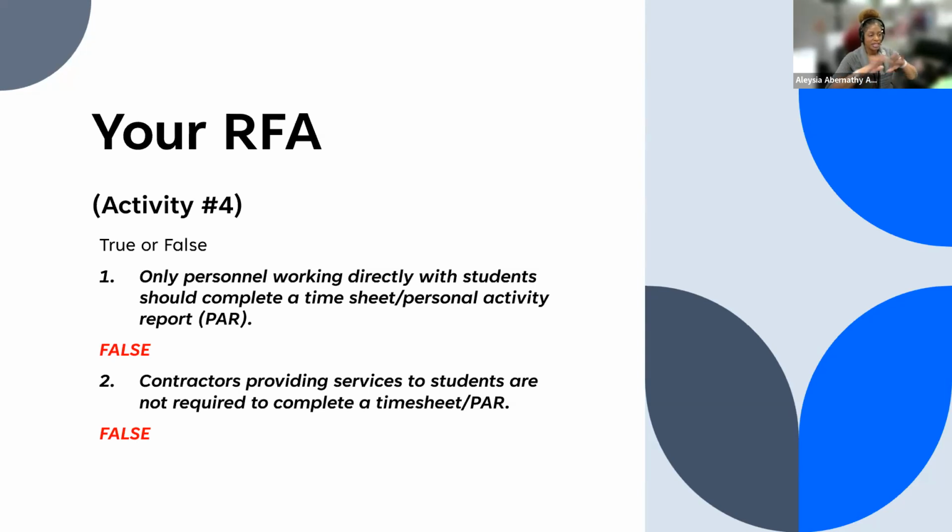It doesn't have to be as extensive as your other staff, but if the Y is providing swim lessons, like we said earlier, the timesheet would just say Monday, Wednesday, Friday, from this time to this time, they're providing the swim lessons. That's it. Your contractor should be providing you some form of documentation, because they're getting paid.